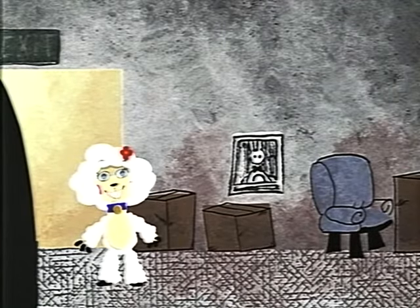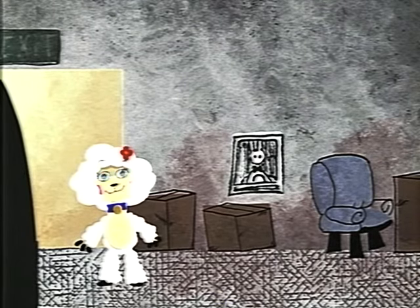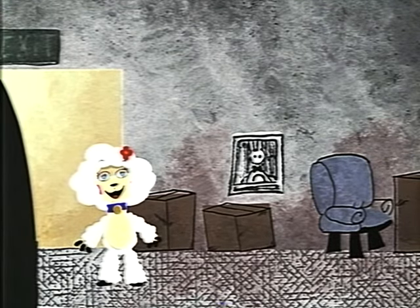Well, it's pretty dark in here. You should turn on the light. Turn on the light. It's important to keep track of which rooms you enter. This place can be very tricky and you can get lost very easily.